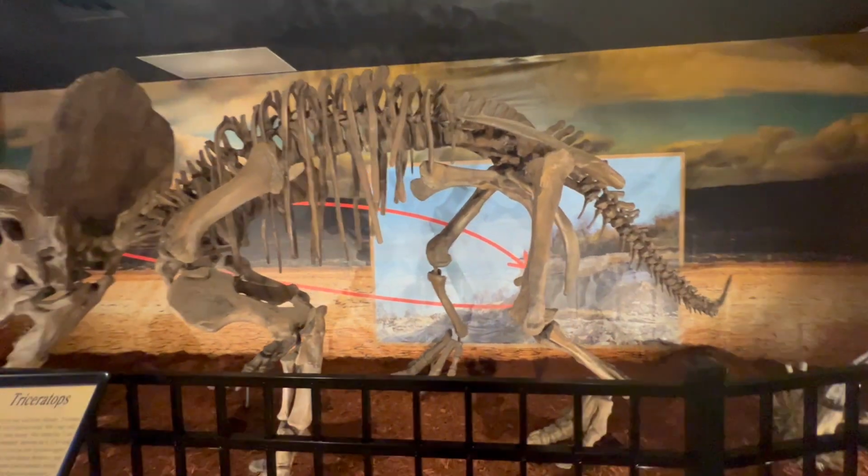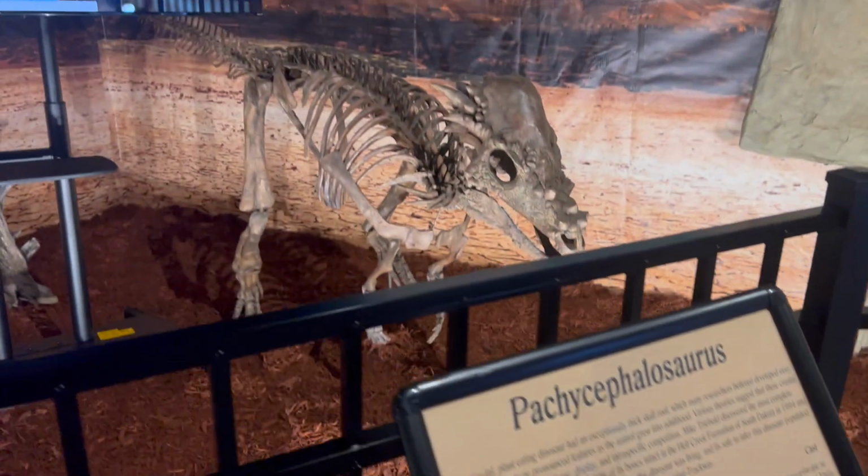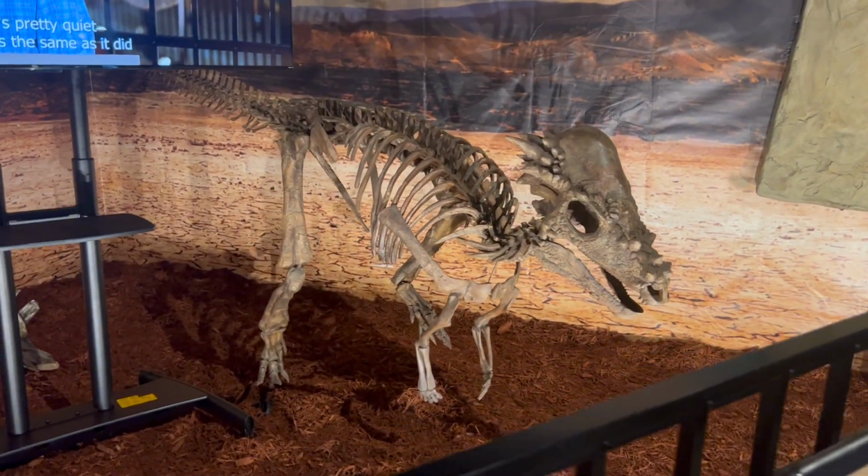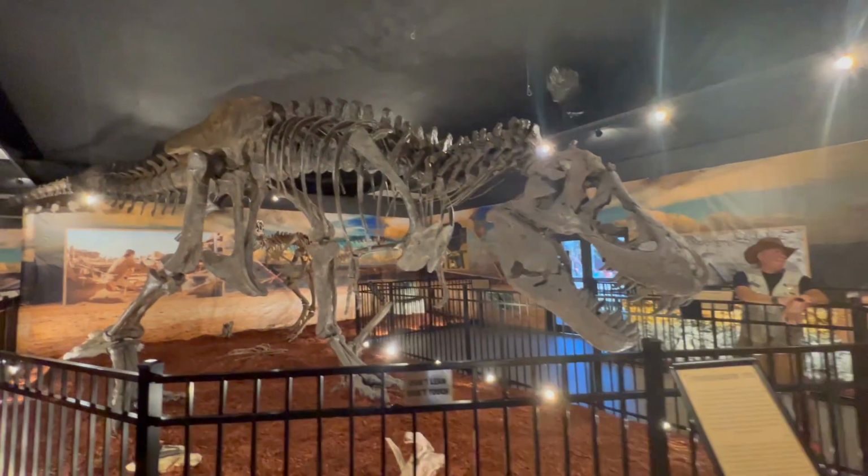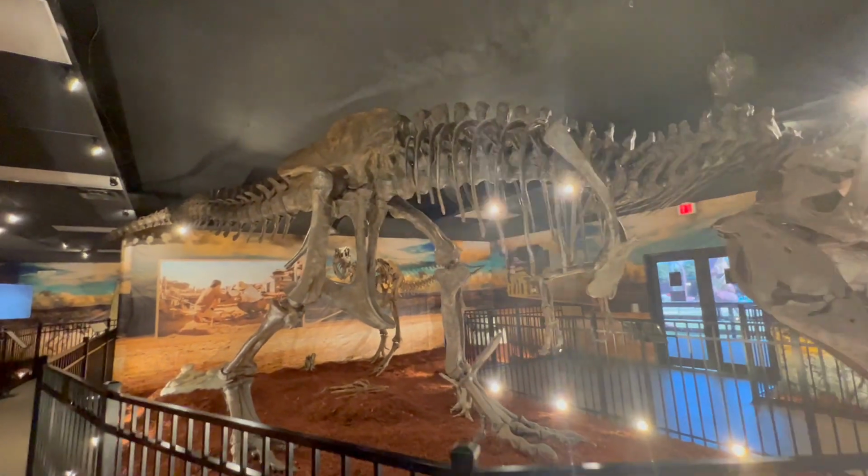I think it was a Triceratops, and then they had the Pachycephalosaurus. I can never say that. She always tells me how to. Raptors were faster. And then they had this paleontologist there where you could go up and ask him questions.